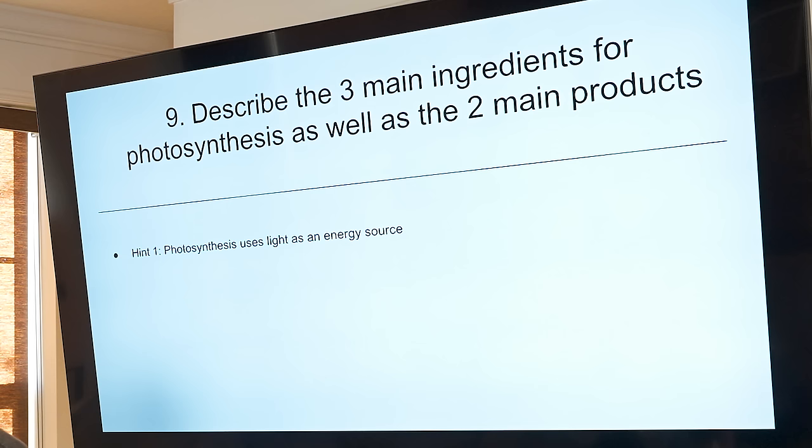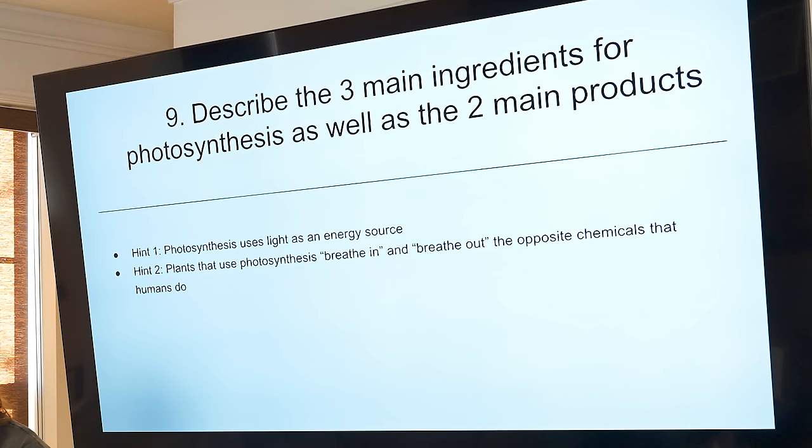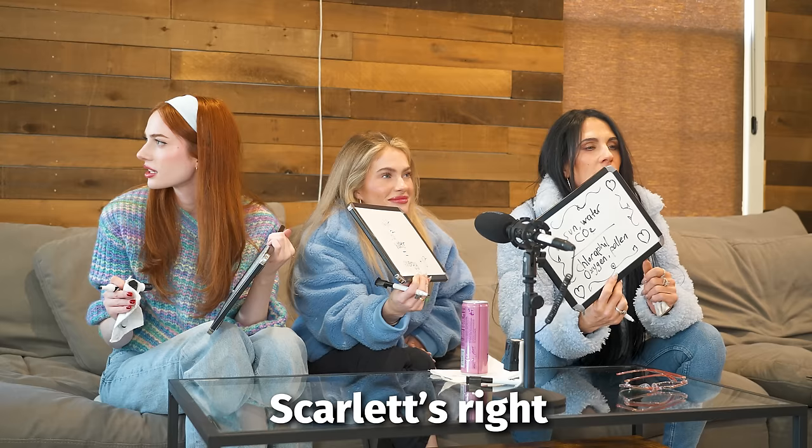Photosynthesis uses light as an energy source. Plants that use photosynthesis breathe in and breathe out the opposite chemicals that humans do. One of the products is food for the plant. Pollinator. Pollen.